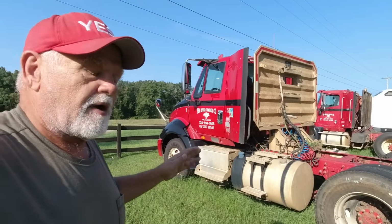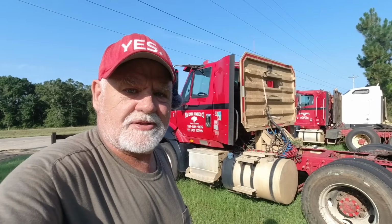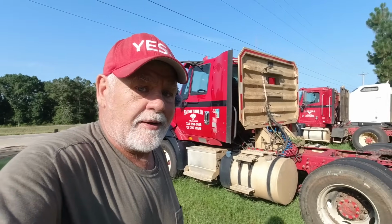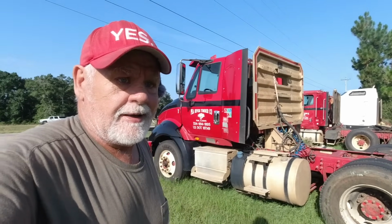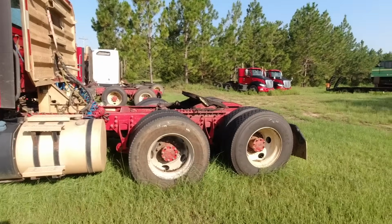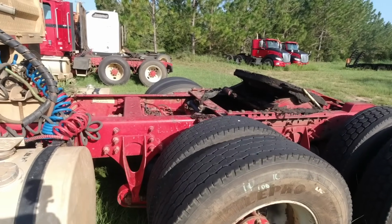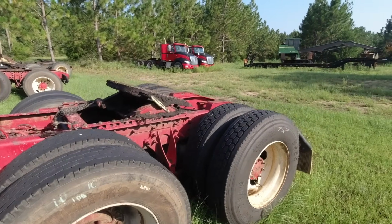But we're gonna do a quick walk around, crank them up, move them, see how they run, see what types of engines are in them. Because I really don't know anything about these newer models. It's got real good rubber on it, while Jacob's getting all the vitals checked in it.